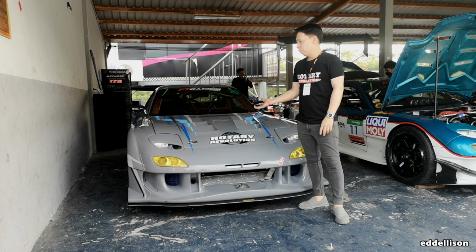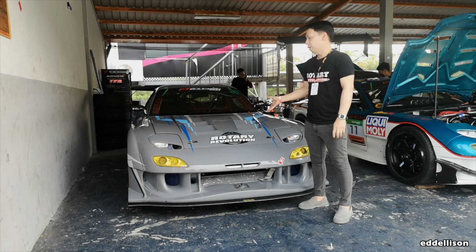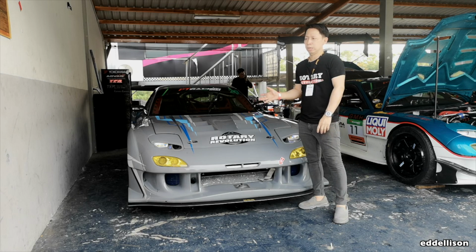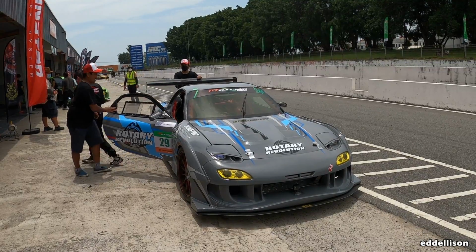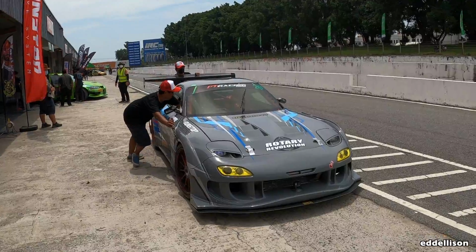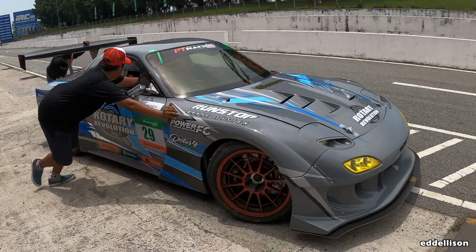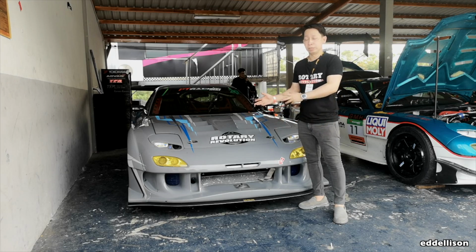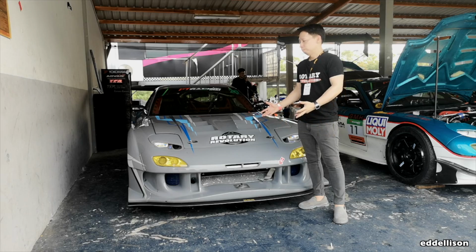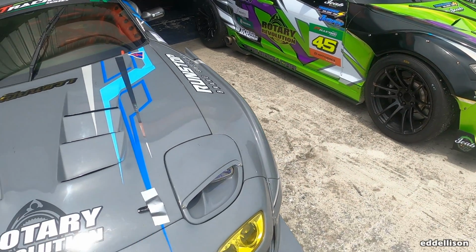Okay, this is the gray RX-7, and the specification of this car is standard, original RX-7. We modified the suspension and the brake system. The horsepower of this car is about 450, and we just finished this car a couple of days before the event, so we are kind of checking it out at this event.